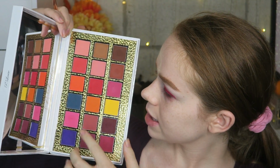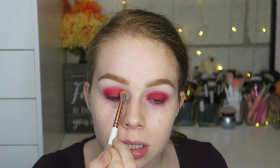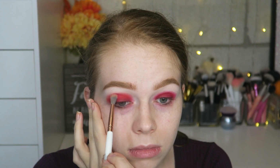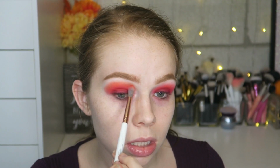Now I'm going to go ahead and take the deeper orange right here, which is called Bow Down, and I'm just going to place that over the crease, blending in circular motions and just slowly working my way upwards. So it's getting a little higher than I anticipated. It's not quite going the way I thought it was going to be, but I'm going to go ahead and take the lighter orange shade now right here called Dreamy.